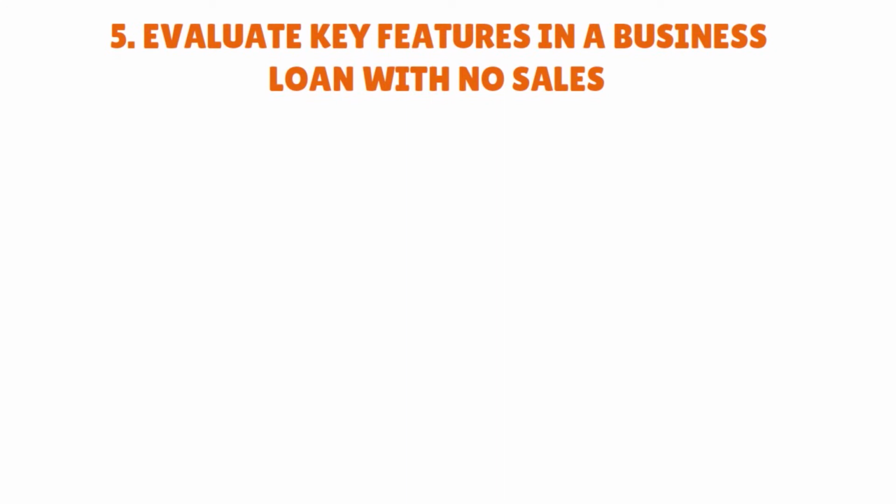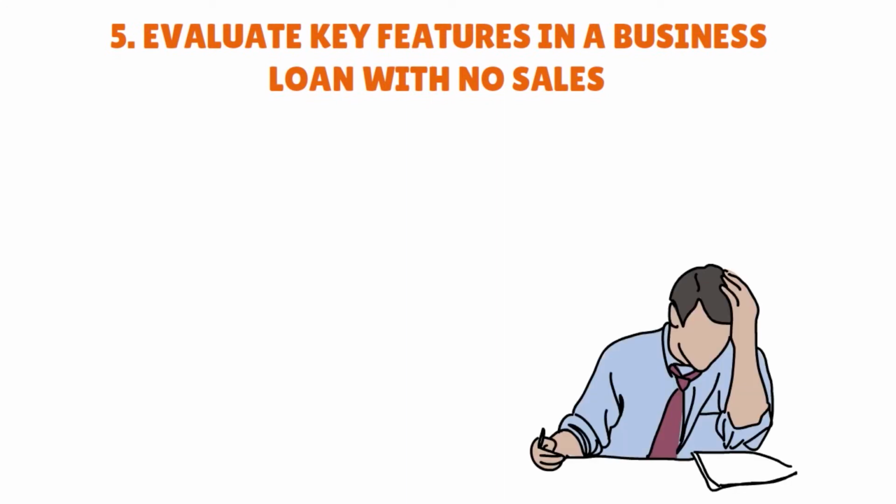For example, what is the credit score threshold? Are there any fees? And of course, the APR. APR is very important. APR, or the interest rate. I mean, APR means annual percentage rate, and the APR encompasses the interest rate that they're charging you on the business loan, in addition to all other fees.